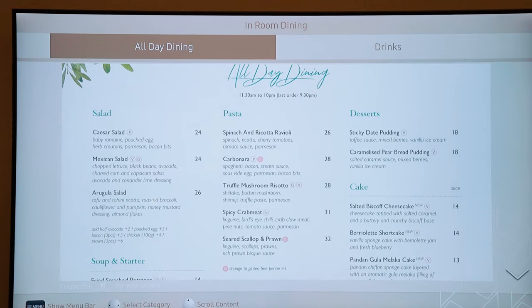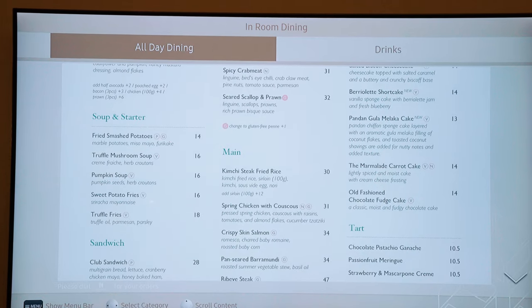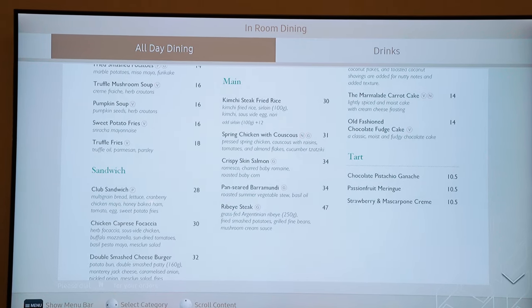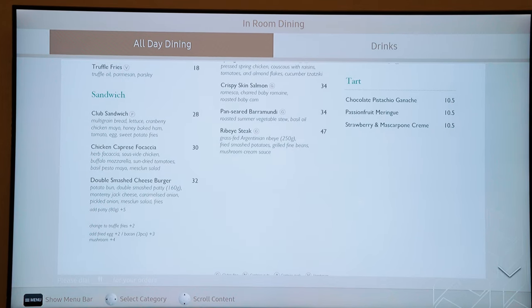For soup, starter and salad, it will range from about 14 to 24 to 26. And for the main, it will be an average of $30 plus. And it can be all the way to $47 for the ribeye steaks. What we're gonna order is kimchi steak fried rice, $30 plus GST. I don't know how much. We're gonna call them and see how long it takes.